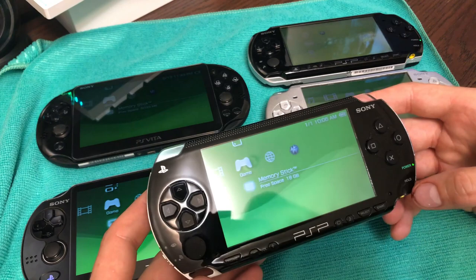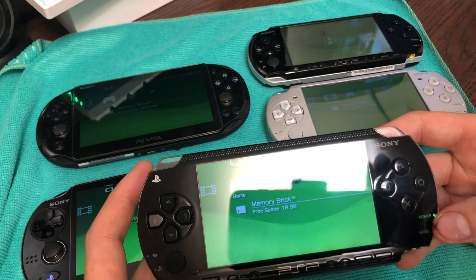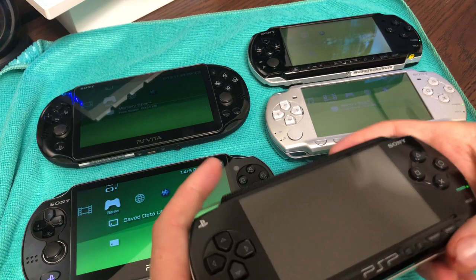If you can do that and you want to factor that in, I think it was like $20 or $30. At that point, really all you're compromising on is the sound. It has a little bit less memory, but really it's the sound, but that's so minor. The feel of the PSP 1000 is easily the best.